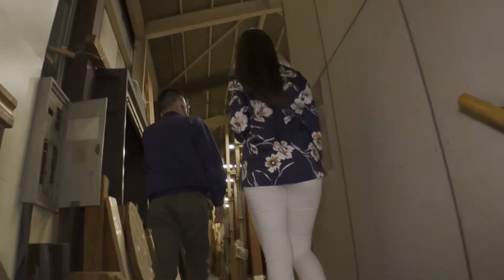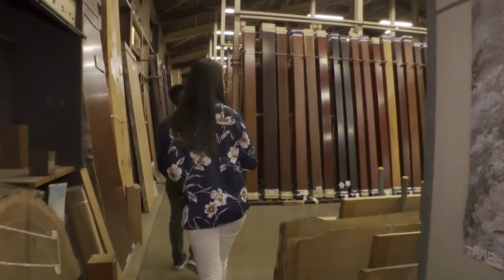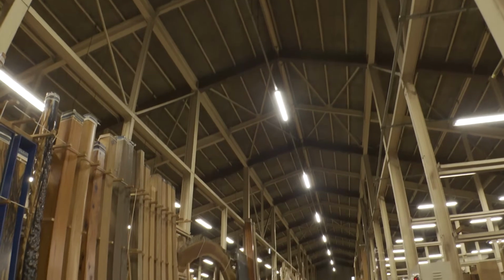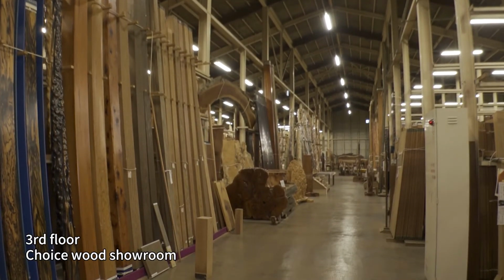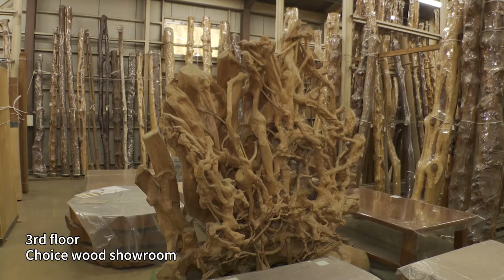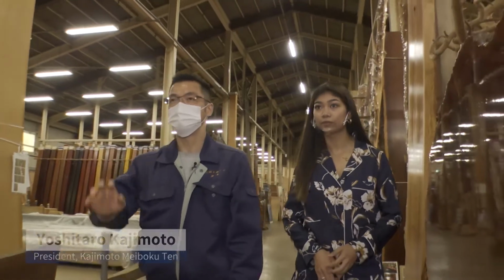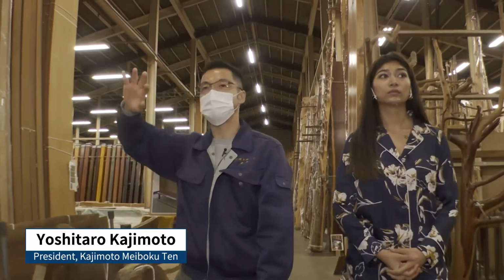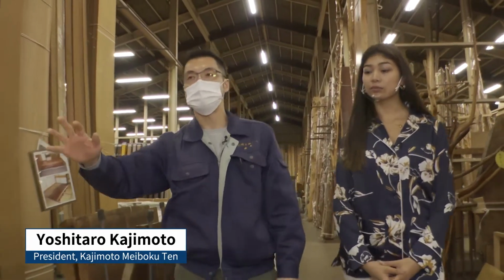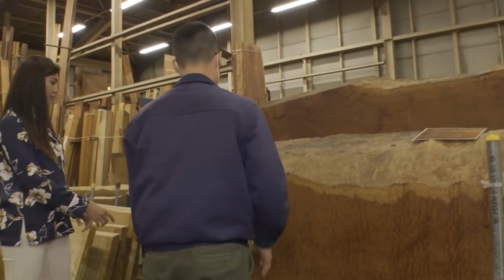We're taken to the third floor where choice wood is displayed. Wow! This is a showroom for choice wood brought in from across Japan. After seeing the tea and traditional Japanese-style rooms, customers can come here and actually choose the type of timber they want to buy. In the back, we have wood that's widely used in Japan. What's this? The Ministry of Agriculture Award?